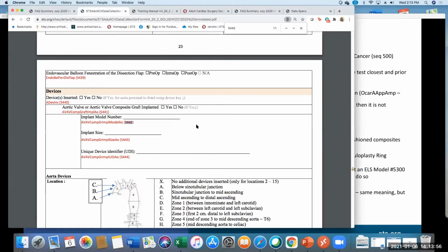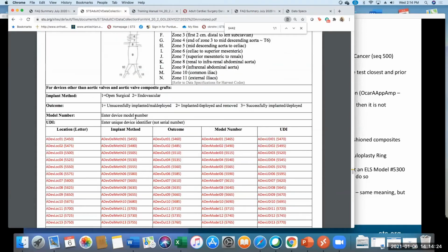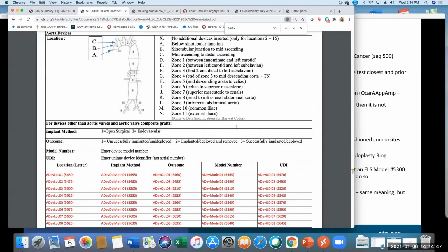So the question came up when a surgeon takes a commercial valve and then makes his own composite or conduit with some HemoShield. How do you code that? To code that, you put the commercial valve in sequence 5442, because there's a drop-down selection for that commercial product. Then if you scroll down on the form, at 5450 is where you implant the HemoShield that he used to create his own composite or conduit, because things of that nature are not in the drop-down above. They all go down here in this section starting at 5450. So HemoShields and Marquettes and all those different kinds of graft devices that are being put in the aorta that are not commercial conduits or valves go in 5450.